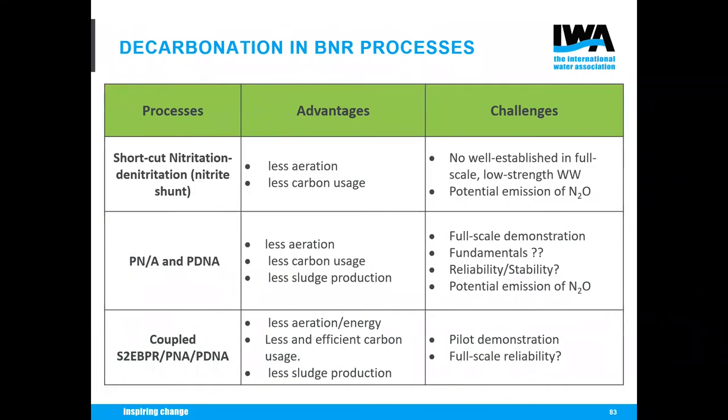So look at some of the efforts that have been going on recently. I put together this summary table to list some of the efforts and certain directions. Shortcut nitritation or nitrite shunt efforts have been going on for a while. There is a wealth of information and literature in that area.